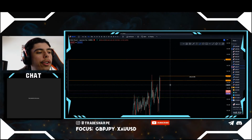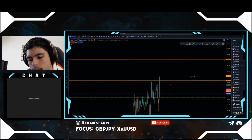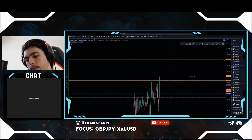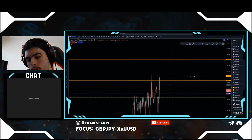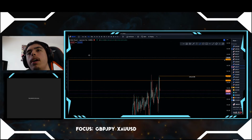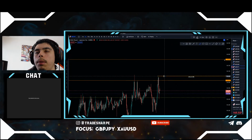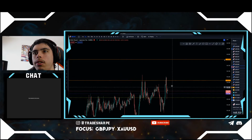Alright, this is closing back in the range. Gonna delete my buy stop. The trade is not the same. It's a different entry now. So I deleted my buy stop here. Why? Because the trade has changed. The entry requirements are different now. We have a new resistance. Price closed back in the range. Maybe now I just need a 5-minute candle closing above this zone here before I consider an entry.